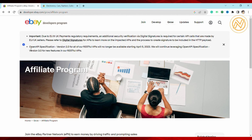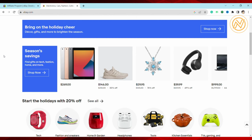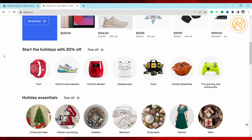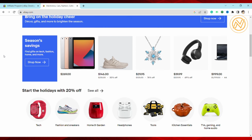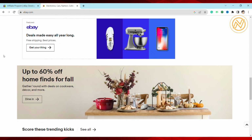You can add as many links as you like, and you can focus on promoting specific items or categories that will appeal to your visitors. You can select from a wide range of products listed on the eBay website. Just simply create a custom link for any particular product that you like and place that link into your website or blog that you want.